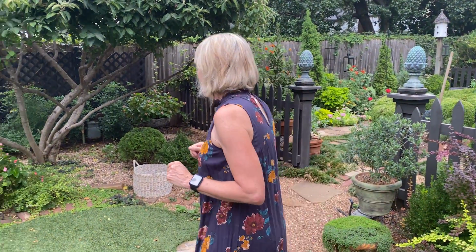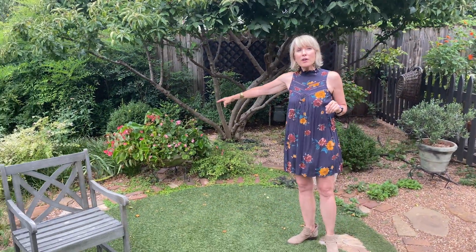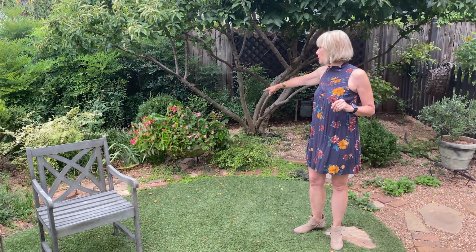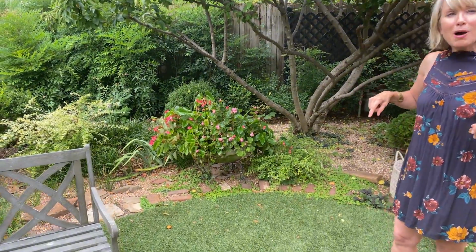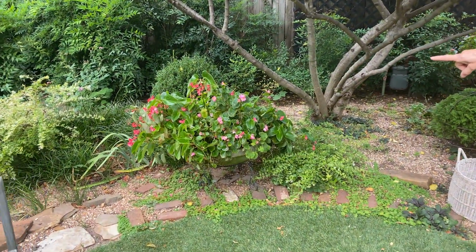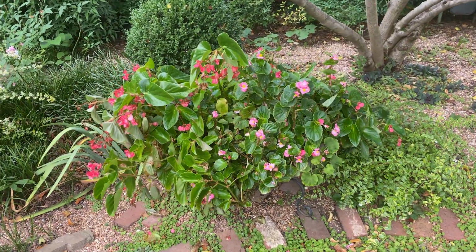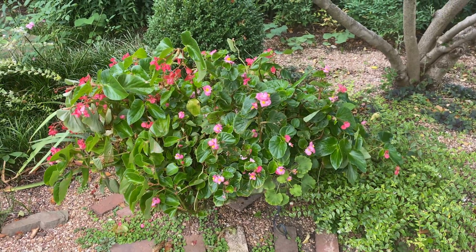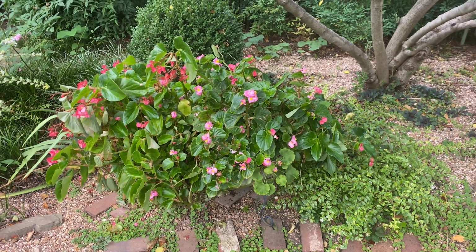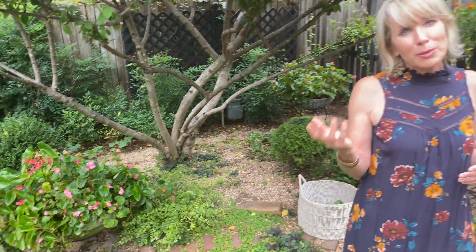Thank you. The other thing I'm getting ready to do is take a bunch of cuttings off of my angel wing, dragon wing begonias. You can see they're way overgrown. I think my friend Monica is going to come over, and she very kindly takes lots of cuttings of things from my garden, and then she will root them for me and pot them up, and then I'll do something with them. Since I don't have a greenhouse and she does, she is so kind to do that. And it's another way I can share my cuttings with her too, so she gets some of what I have.